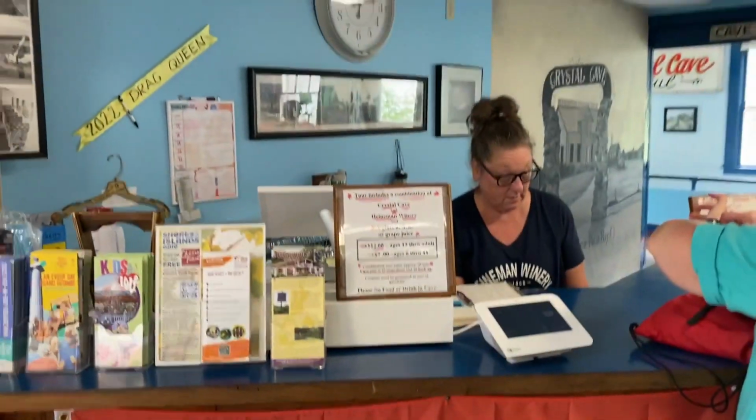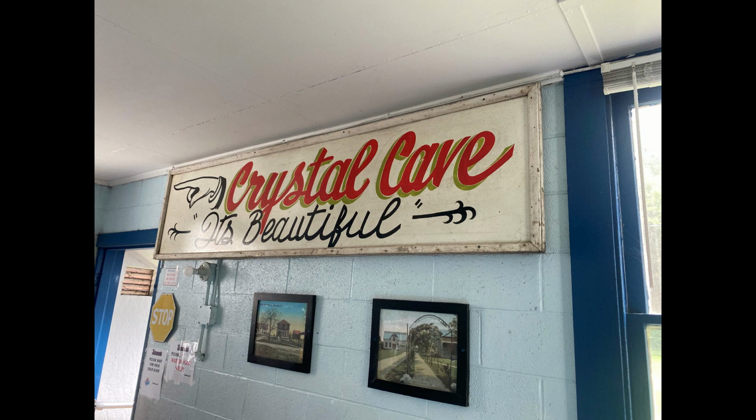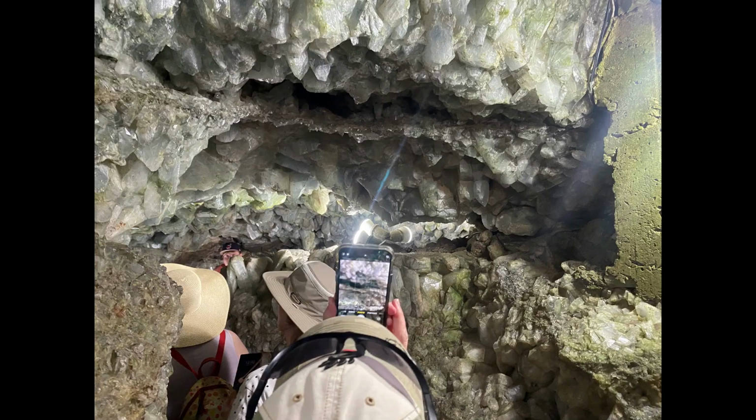And the cost of both tours, the package, was $12. We got both. So the Crystal Cave and the Heineman's Winery are basically in the same building. The tour is kind of like going down into one giant geode. And we talked to a lot of people who had been there and enjoyed it.